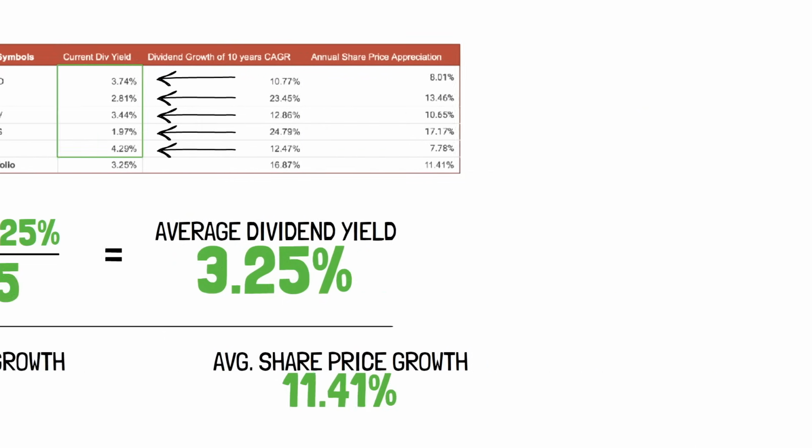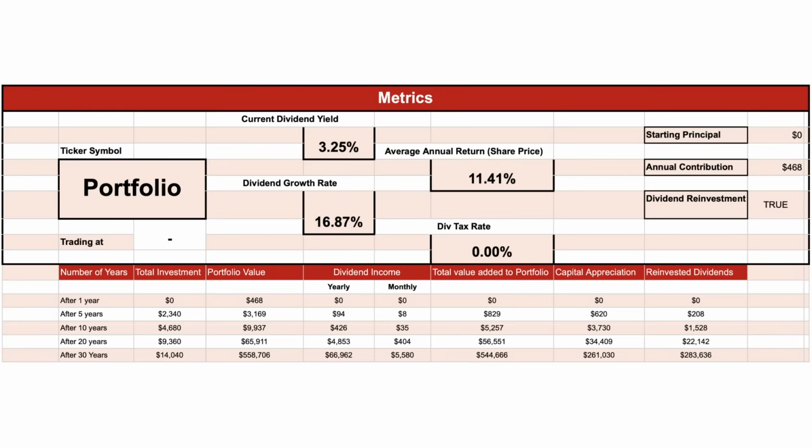You've got the strategy. You've got the portfolio. You've got automatic dividend reinvestment. Now let's look at what happens when you, starting with nothing, commit just $9 a week to this exact portfolio. At the end of year 1, your $9 weekly investment would add up to $468. Fast forward 10 years, and the portfolio would be valued at $9,937. By year 20, it would reach $65,911. Give it 10 more years, and by year 30, your portfolio has the potential to reach $558,706. That's more than $500,000, built from $9 at a time.